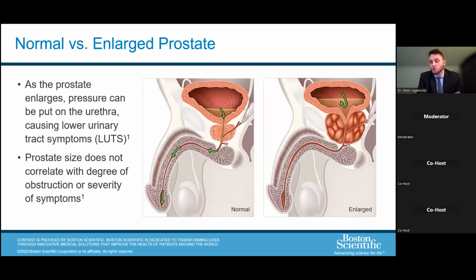In a situation where the prostate gland is not swollen, you will not typically get a backup of urine, and you will not typically have a lot of strain on the bladder. The urine should empty very easily across any prostate tissue. Conversely, the image on the screen right here is basically showing you what will happen as that prostate gland enlarges.